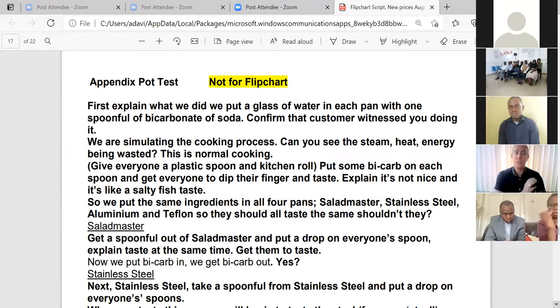Okay, so first explain that we put, so Abraham, we've put a glass of water into each one and a spoonful of bicarbonate soda. Would you confirm that? Okay, you witnessed it. Okay, and everybody, take everybody in. What we're simulating here is the cooking process. You can actually see the steam and the heat and the energy being wasted. This is what we do with normal cooking.